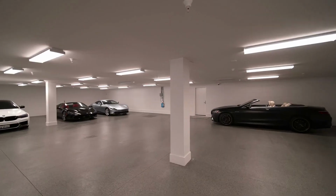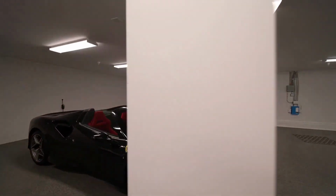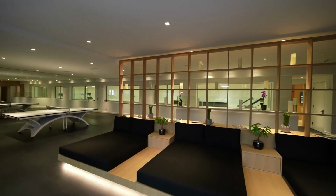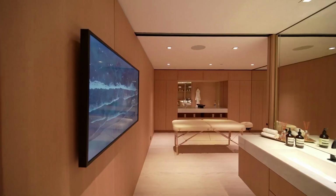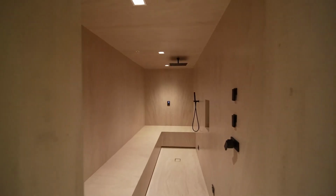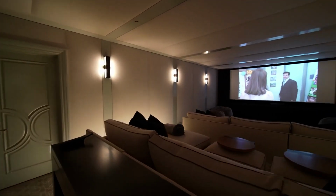As we head around down the staircase, underground we go to some impressive cars and a huge car park area. Very practical indeed. A lovely black Ferrari there. And then into a, what's this here? We've got a games room and more. We've got some beds in there and all sorts. It's a mixed bag. And then saunas and more. The whole place is impressive.